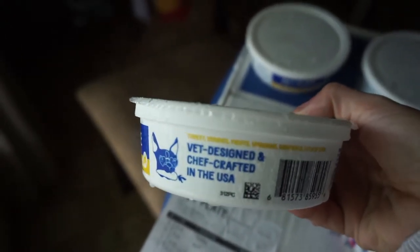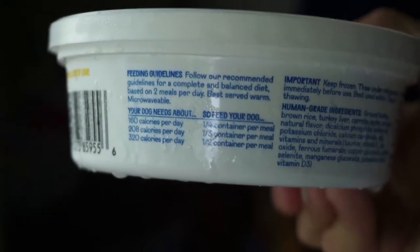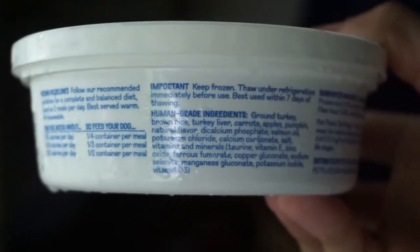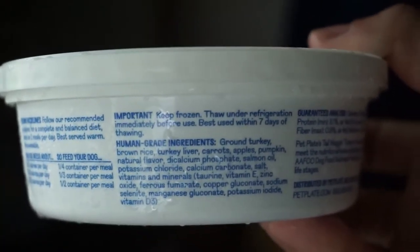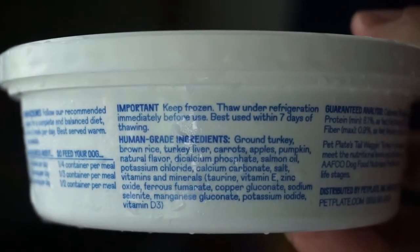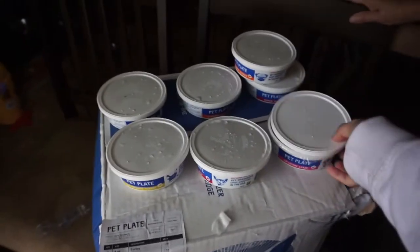It's designed and chef-crafted in the USA. So it has everything, all the ingredients, all the labels, what your dog needs per calorie and everything, and then the ingredients it comes in. And it says keep frozen, thaw under refrigeration immediately before using. Best used within 7 days.